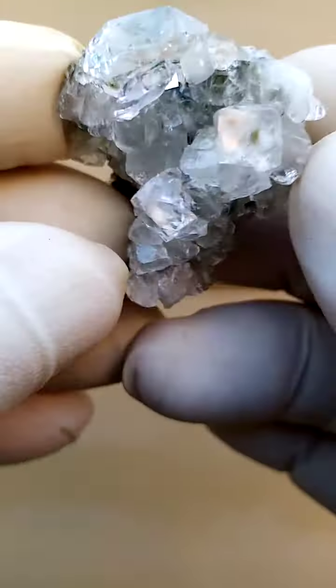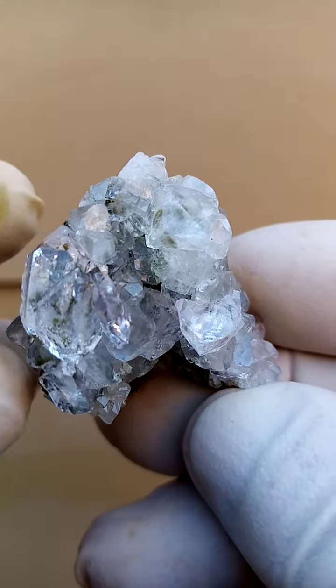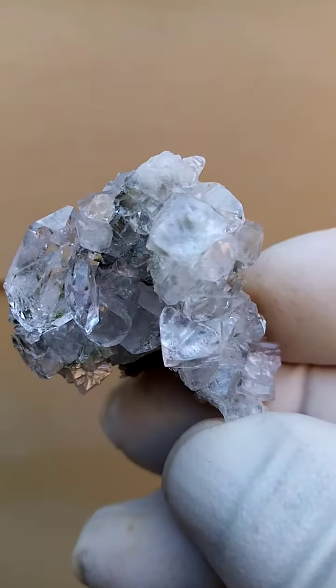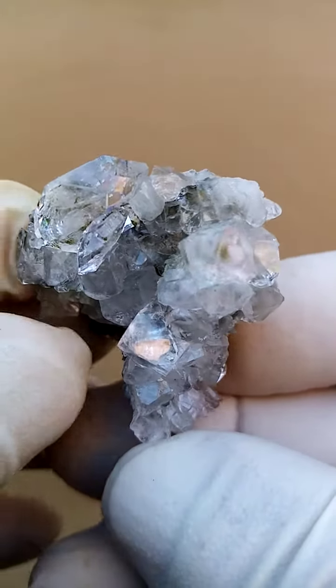Now, from a display point of view, this is where this guy gets tricky. So you could have the quartz crystal over there facing up like this. Very, very bling, but it has various aspects of display. Maybe have it standing up like this, across like this.